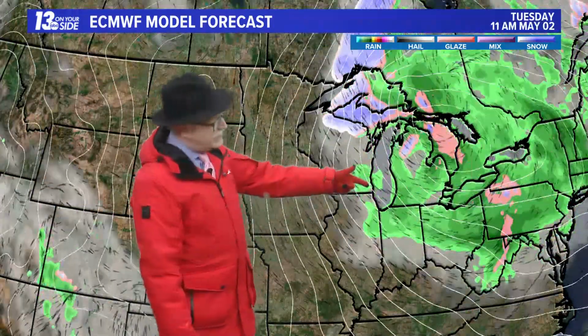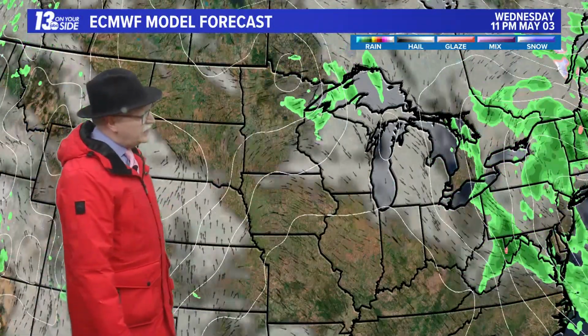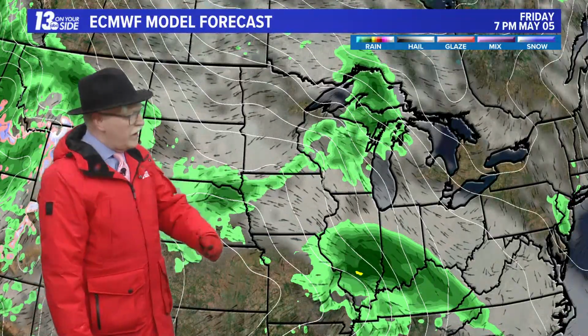Walking you through it, this will be the last 24 hours where we'll see that system affect us. This is all the way into the afternoon tomorrow, and then skies clear on out. We get dry weather starting on Tuesday night through Wednesday, mostly cloudy Wednesday, but then back to sunshine Thursday, and eventually the upper level winds are going to shift. So we're going to see some warmer weather come on in.